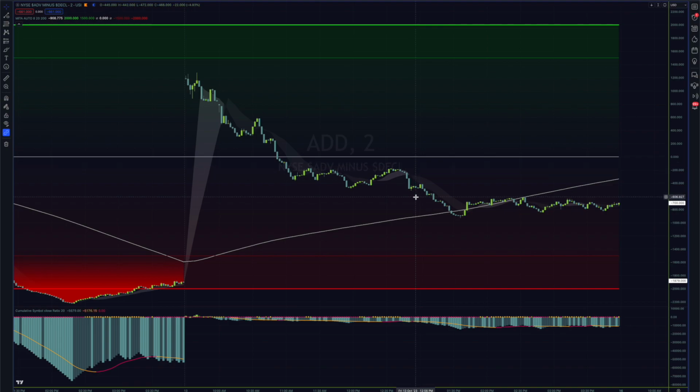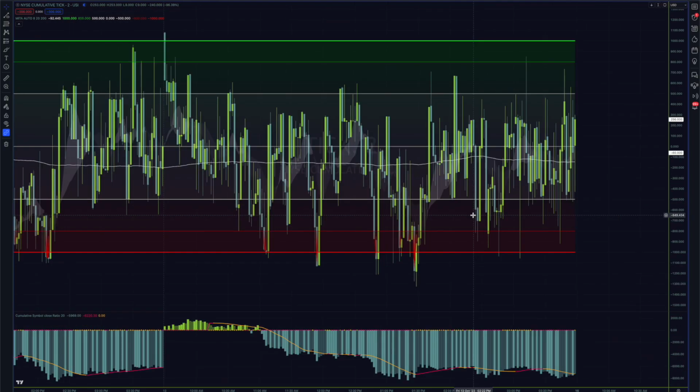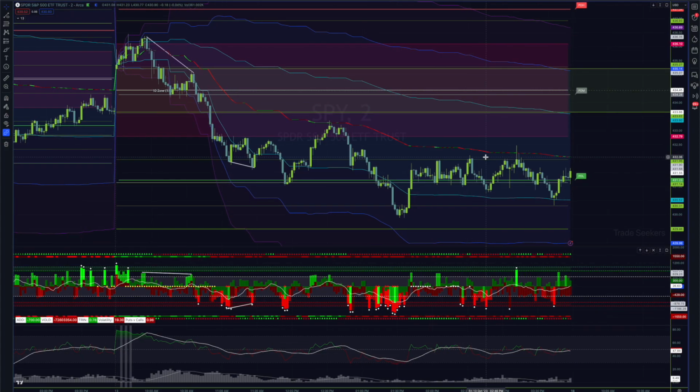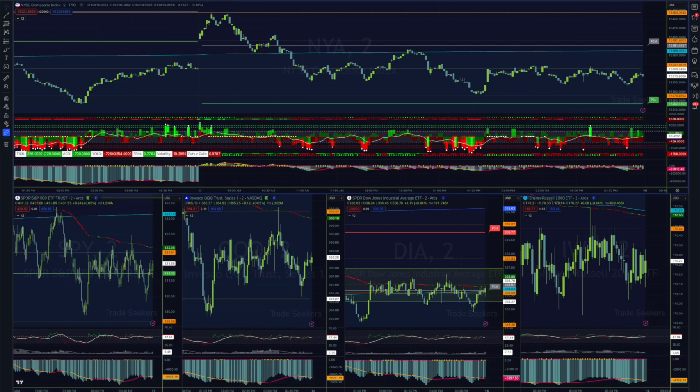AD, we've pretty much flatlined after that 130 right here around the 200 SMA. So I'm not sure. We might see a little bit of upside next week on Monday. But yeah, it's a little difficult to say.